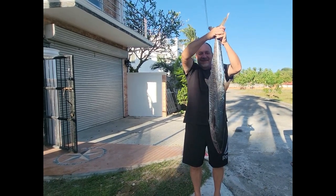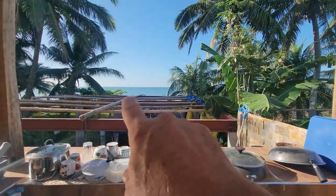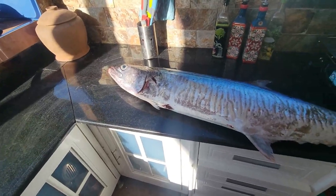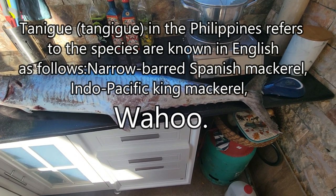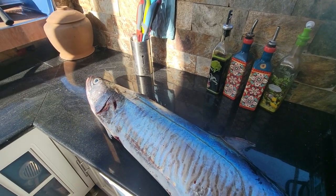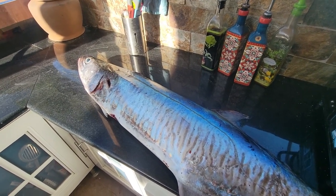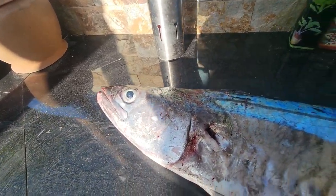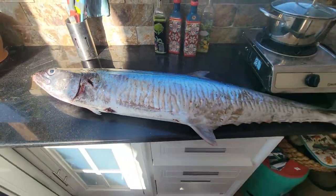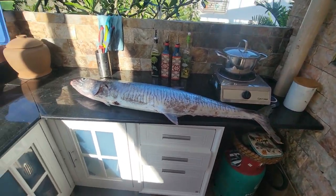Okay, one more. So if you wonder if there's any big fish in this water right here behind the house, this is a tanigi from there. We want to chop it up and put it in the freezer and have fish here as we want to and enjoy it. And it looks nice too. Well, check that out. I guess that fish is probably close to 4 foot long.